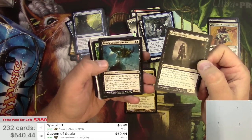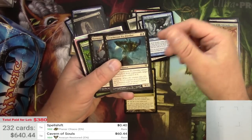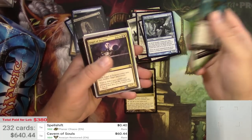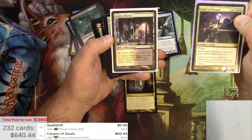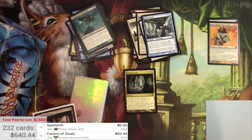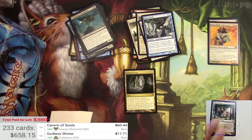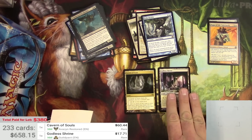What else we got here, Avacyn? Okay, Gloom Surgeon, I'm pretty sure is bulk. Same for this, Revenge of the Hunted. And then back to Guild Pact with the Godless Shrine. But a Godless Shrine. Ba-bing, $17. There we go.